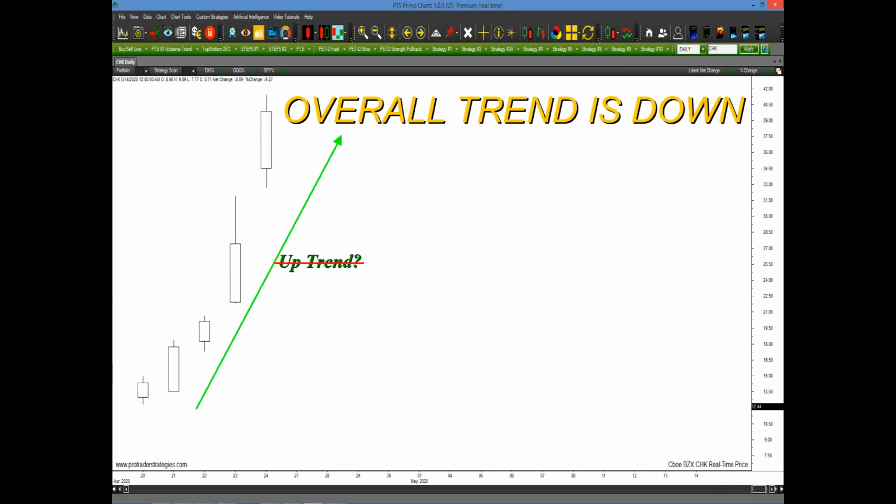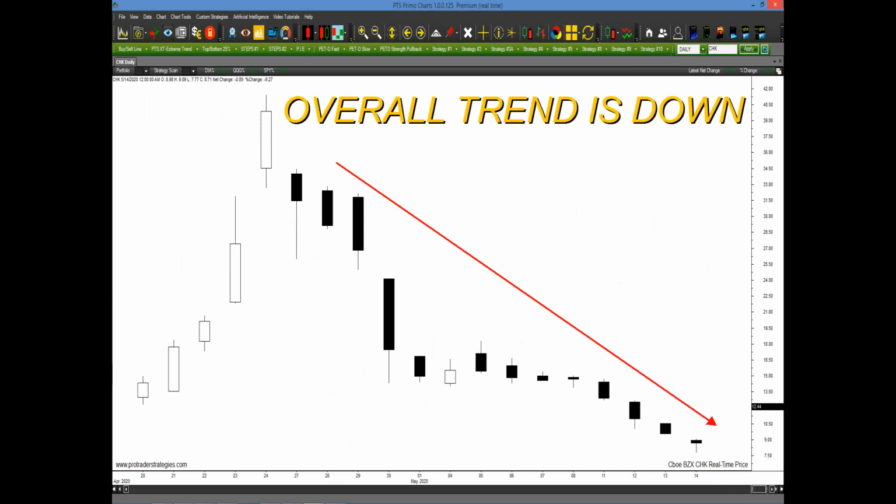If you're long, look at this as an excuse to get out of the trade, a nice place to get out, or if you were more advanced or more aggressive, you could look at this to go short. And as you see, that was the right decision.